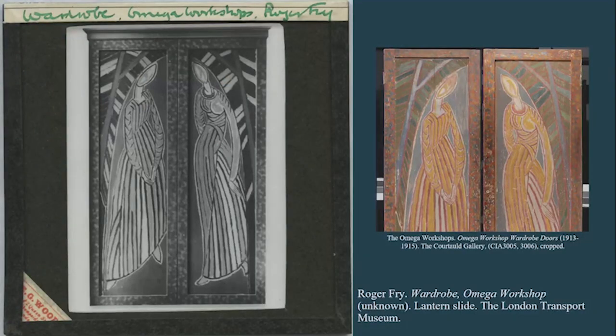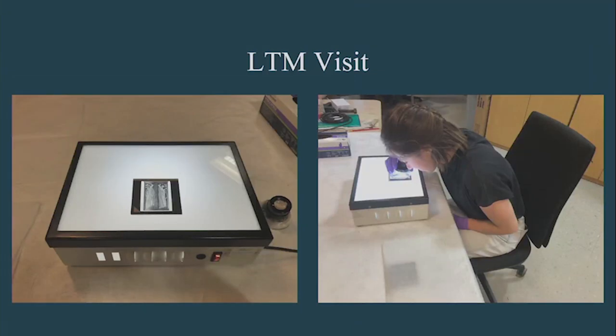I'll now just briefly share some thoughts on the door's physical history. In our last presentation, we showed this image of a lantern slide that's believed to have been taken by Roger Fry and became part of Frank Pick's collection of slides, now owned by the London Transport Museum. I went to view the slide to better understand what a lantern slide is and to see if any discoveries could be made. This is how it was necessary to view the slide, using a light box.